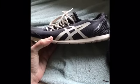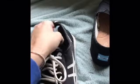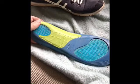These are super light. They come in at about 5 ounces as they come out of the package. Mine are slightly heavier because on the inside I have removed the insole that came with them, which I didn't feel was supportive enough. And I put these in. These are Dr. Scholl's insoles. They're gel insoles. I think I bought them at Target.